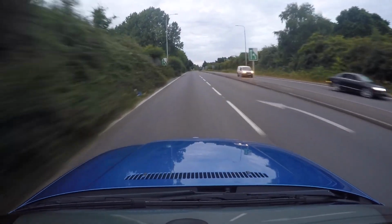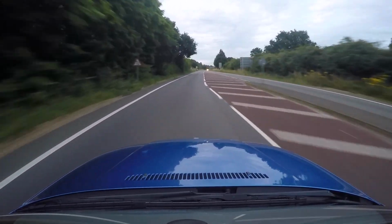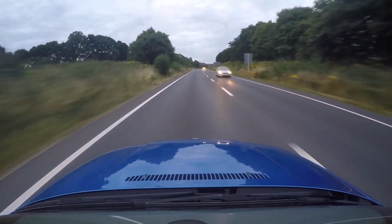Let's give it some beans a bit. Feels like a quick car. Even by today's standards, it's still quick, 0 to 60. I think these do about 6.5 out of the box. Yeah, I like it from say 40 to 60, 40 to 70. It feels like it picks up nice.